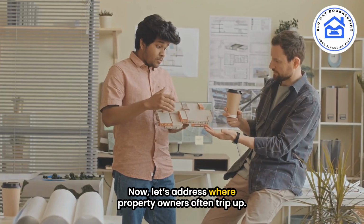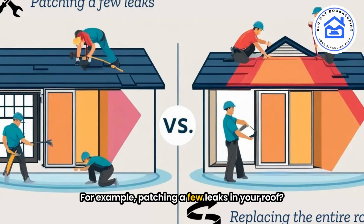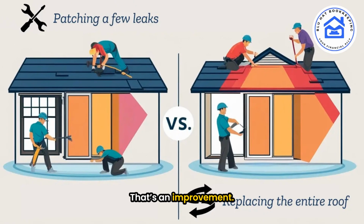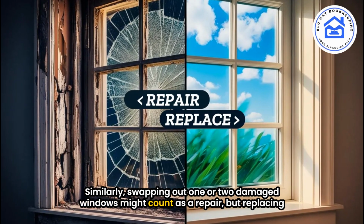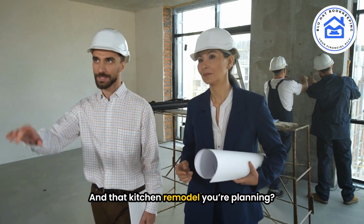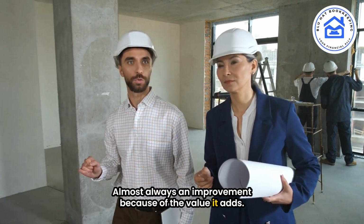Now, let's address where property owners often trip up. For example, patching a few leaks in your roof, that's a repair. But replacing the entire roof, that's an improvement. Similarly, swapping out one or two damaged windows might count as a repair, but replacing every window in the property is an improvement. And that kitchen remodel you're planning, almost always an improvement because of the value it adds.